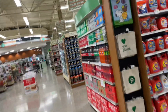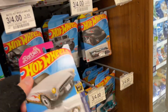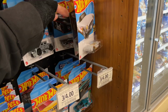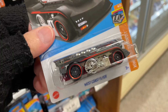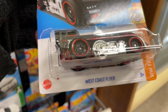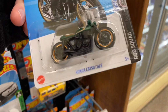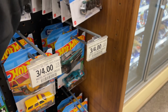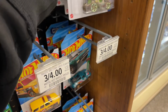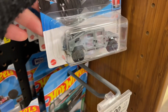All right, I made it to the grocery store. Let's see if they loaded up anything. Is that the pink one? No, never gonna find the pink one. They got the train here. Looks like there's two of them. It's pretty nice looking. And the Humvee. I like the Humvee a lot, looks cool. Really nice.